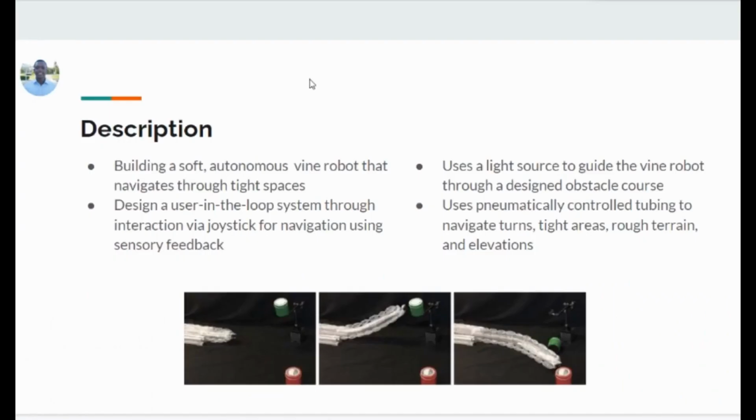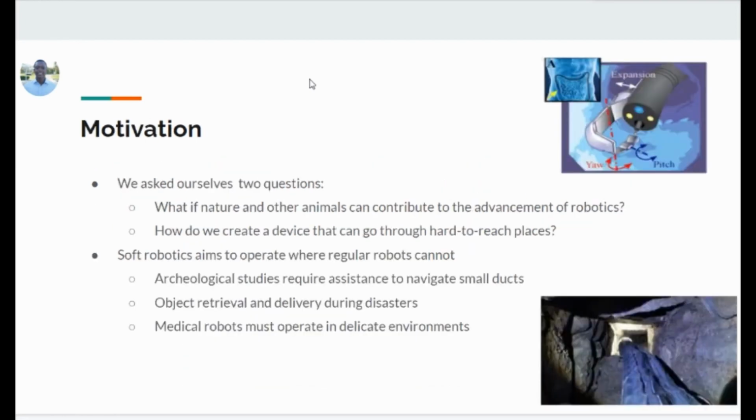Our project includes building a soft vine robot that can navigate through tight spaces. We plan on using pneumatics to control how the robot moves. We will also be having both manual and autonomous mode. The reason behind this project was being able to make a device that can navigate through hard to reach places.